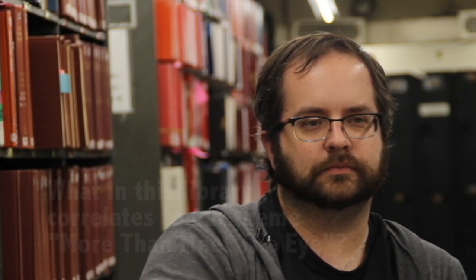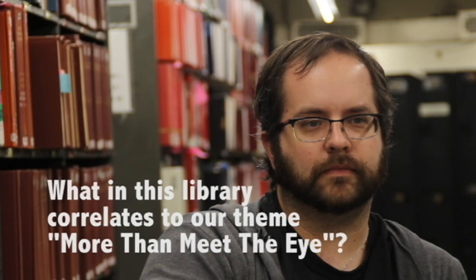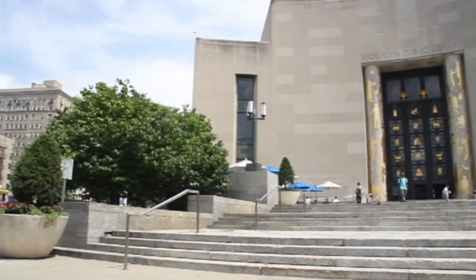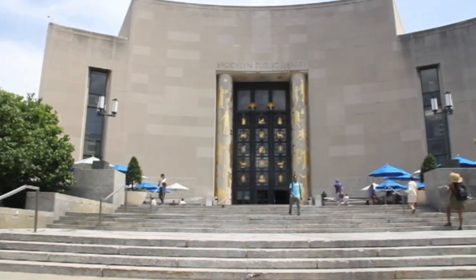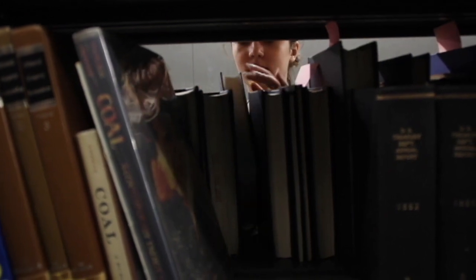What do you think in this library relates to that theme? It could be a room or a book or a piece of art or so on. Sure. I think more than meets the eye. There's a couple of good answers for this library. One is the stacks. If you just look at the library, you see this great big cool building, and all of it's above ground, and you don't necessarily realize how much is going on below the surface. We have 4 main sub-basements. Most of them are used for book storage. That's definitely something that's more than meets the eye.